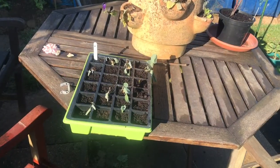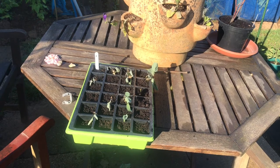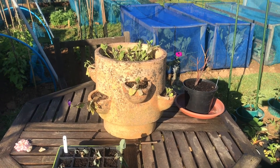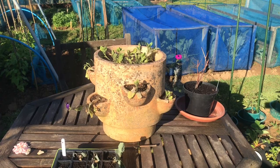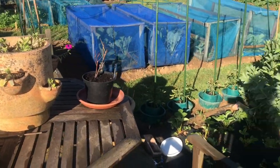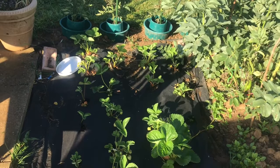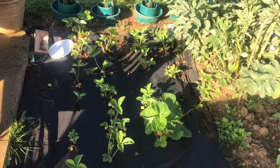Just lying around as you do, we've got a tray of cabbage that's been a bit worse for wear in the polytunnel, and my strawberry planter, which is a petunia planter. These were grown as seeds and a bit neglected, so I put them in the pots. The next bed along is the strawberry bed. These are runners taken from the other one we just saw around the corner, and they're coming out nicely.